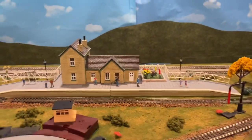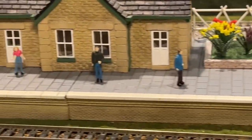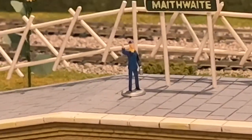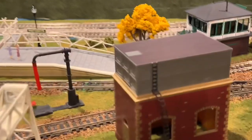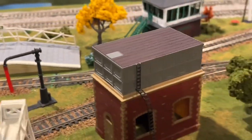Then we have Maithwaite Station. I love Maithwaite Station. I added, see these flowers there? There's people all over the platform. And you got the station master, conductor, guard dude. This is the shunting yard. We'll start off here at the water tower. I use this as the engine wash, which is cool.